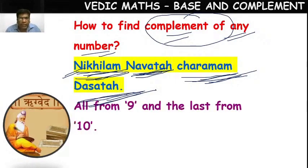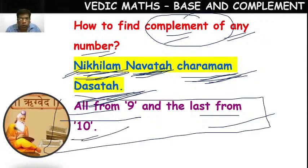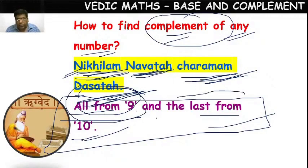What does it mean in English? All from 9 and the last from 10. So this is the rule for finding the complement of any number. All from 9, it is very easy to remember, children. All from 9, last from 10. With this, you can find out the complements.